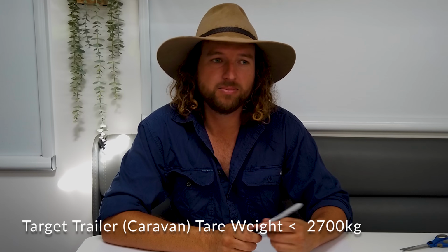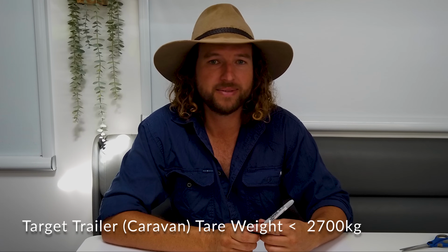I knew the Tare couldn't be more than that of the trailer. Now, when I talk Tare mass, that's what the trailer weighs empty. I really wanted that Tare to be around 2.7 tonne at the most, but ideally around 2.5 to 2.6 tonne.